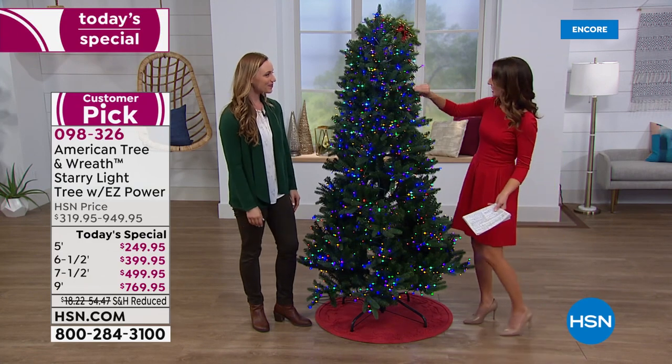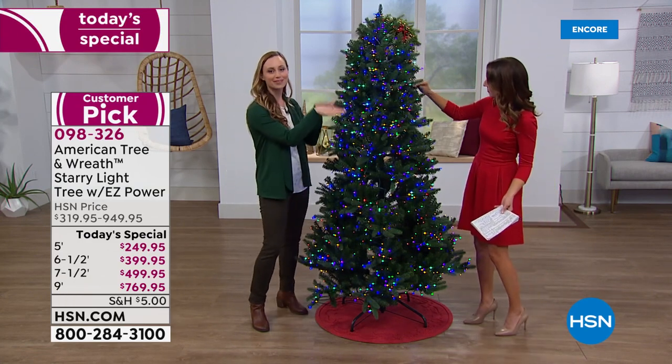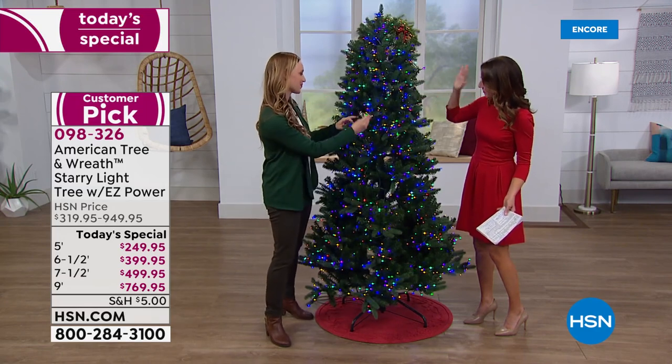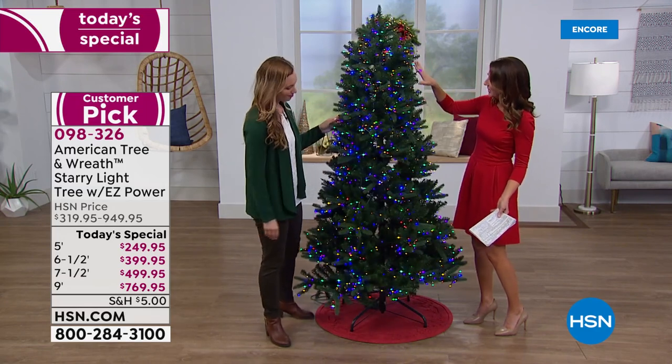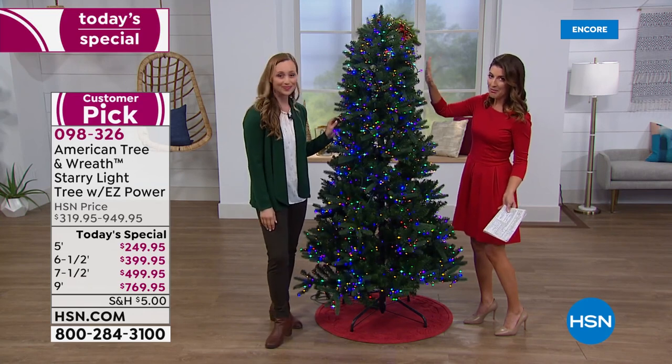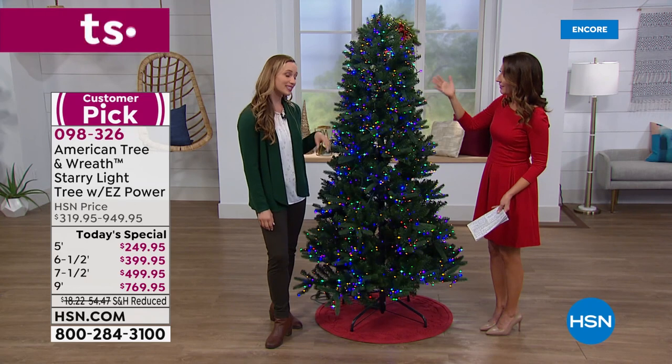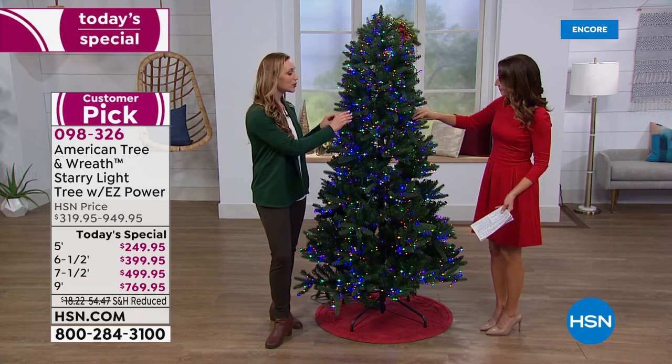And then you can adjust the branches if you want to, because they're malleable. You can adjust them. But I love that it's already pre-strung. And those are done by hand. Now, you're getting thousands and thousands of LED lights, so they use less energy. Yes, energy efficient is big. They are cool to the touch.